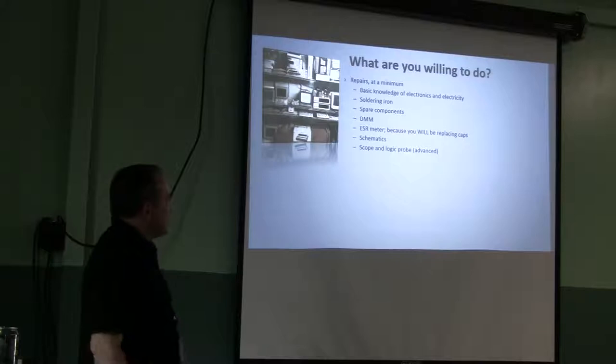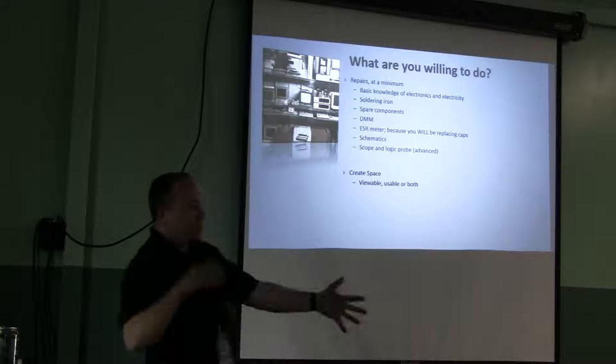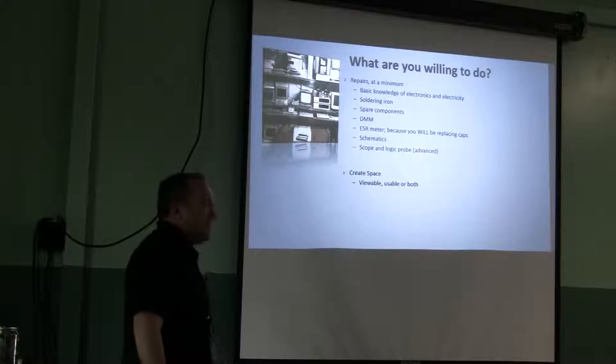But you want to think about how much space you have. Do you want your stuff to be viewable, or do you want it to be usable, not necessarily viewable, so it doesn't have to be deep, or both? I kind of like to be both, personally. The screenshot corners is kind of a sample of my space. It's kind of a combination of viewable and usable, only because right now I'm pretty much out of space, so I have to do what I can.